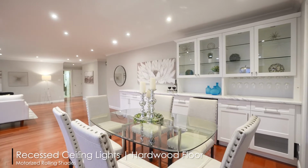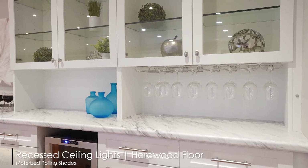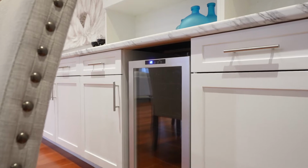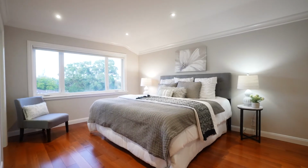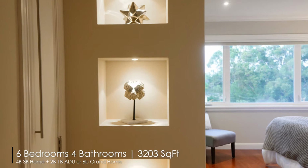Many things that you get to see are the recessed ceiling lights and hardwood floors on each level. But there are so many things that you don't get to see. For example, the motorized shades, which you can control from a remote. There's also high-end cable for the fastest speed internet you can ever get with Cat 6E for all your techies.